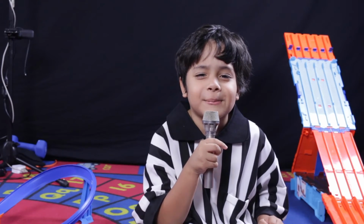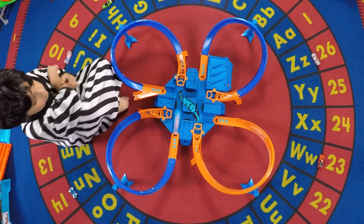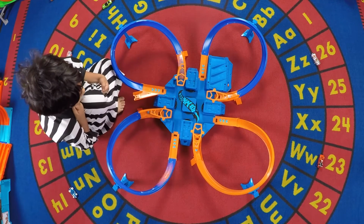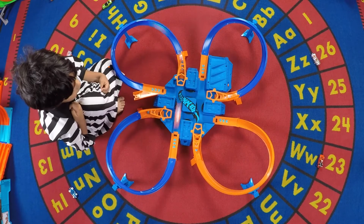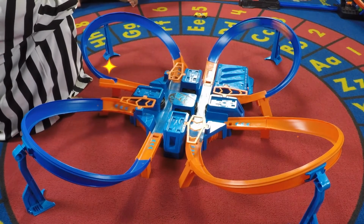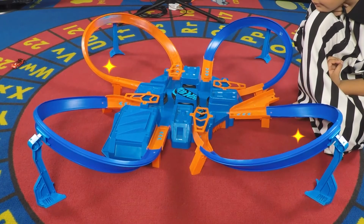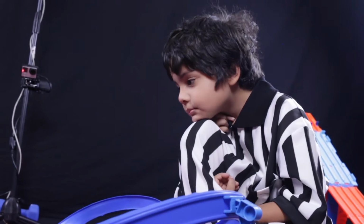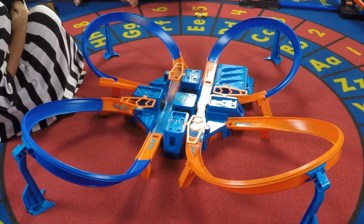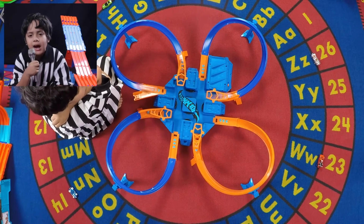Hollowback versus 40-something blue. Oh, it's a close one. It's a close one. These cars are going super fast.